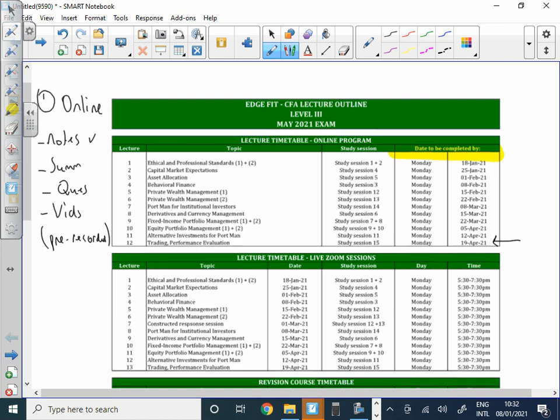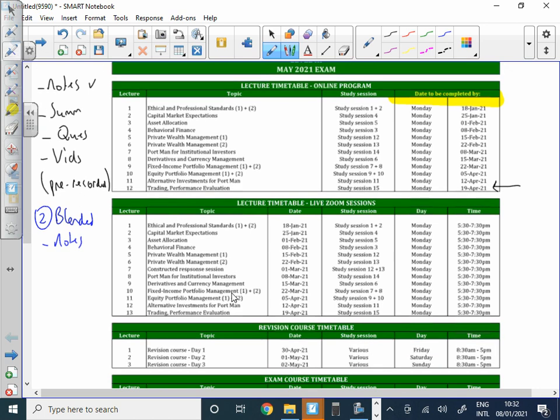Okay, good. That's our online program. How then does what we call our blended program change from the online program? The blended program is exactly the same thing as you saw over there. There's notes, there's summaries, etc., carbon copy. The difference being, if you look over here, I'm just going to pick on ethics.